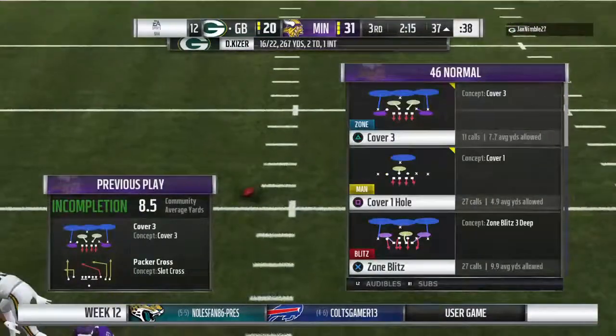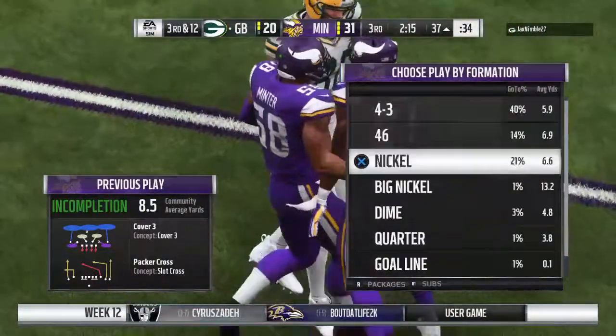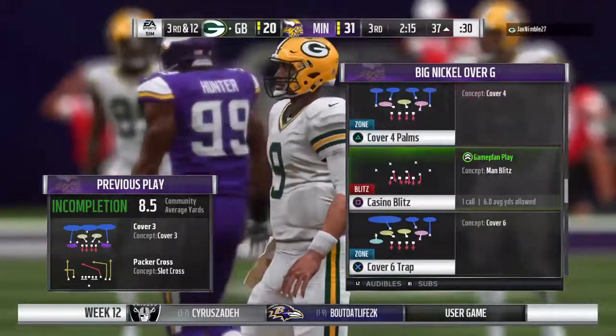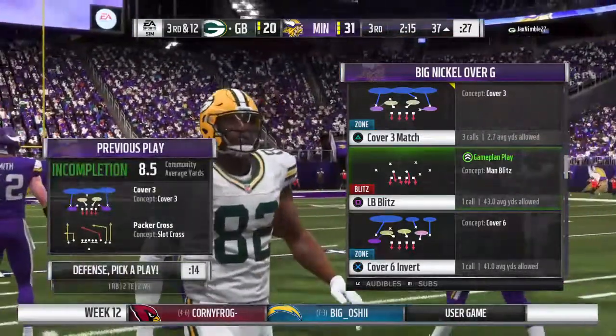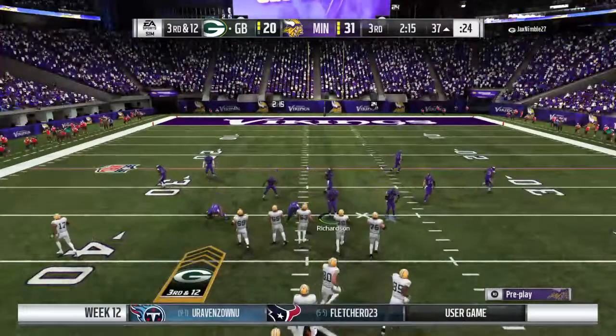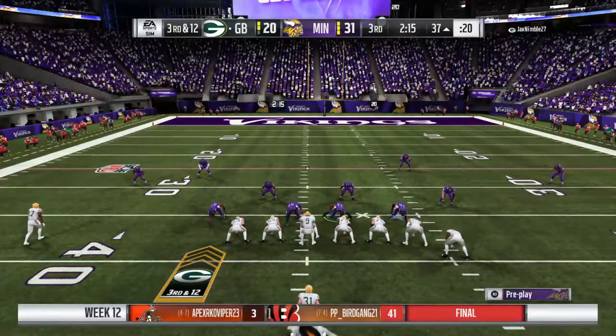A 2nd down pass play there, but it's incomplete. And the hit jarred it loose. It's incomplete. The Packers on 3rd down. They've hit it 50%, 3 of 6 to this point. This is 3rd down and 12.